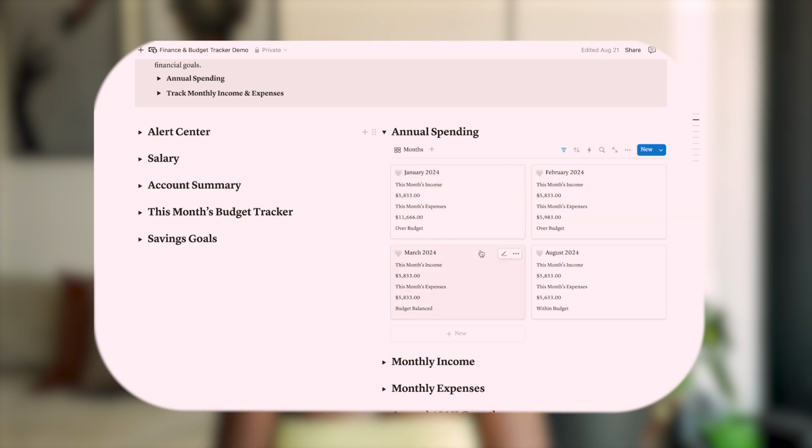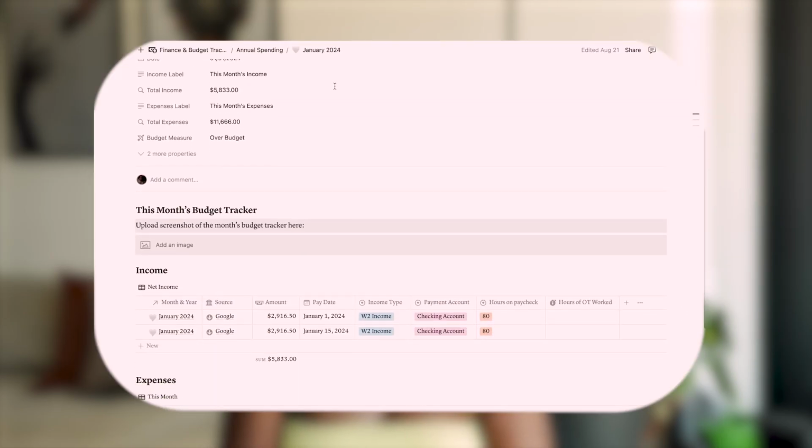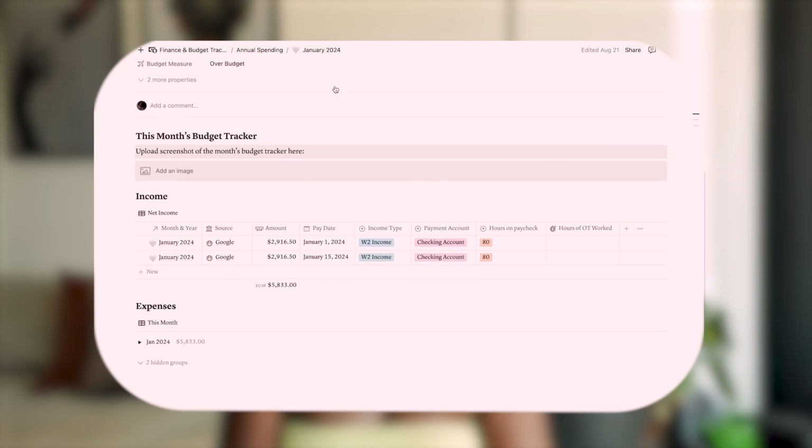So I just have the first 3 months of the year and then also August, just because I wanted the budget tracker to reflect the current month. But in here you can click in. So when I click into the month, I can easily view my income and expenses for that month.